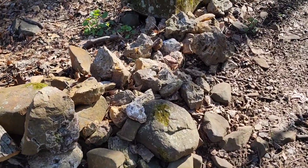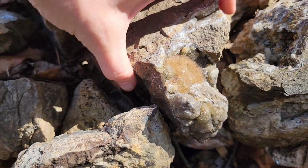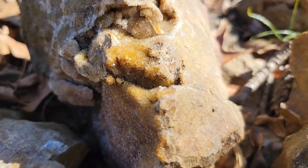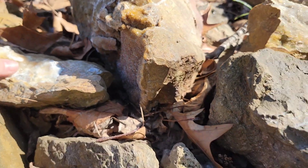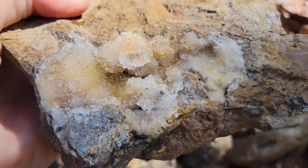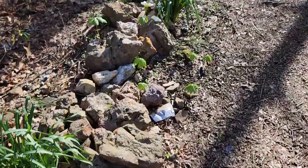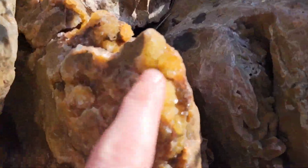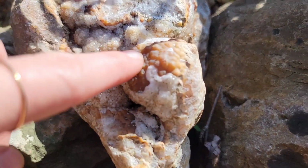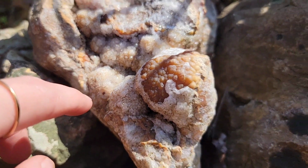So here's some of the stuff that we've found in the past couple years. Here's some of that druzy I was talking about. It's a perfect time to look at it because it's sunny out. This one's really cool. There's that. This one's really pretty. This one's like the botryoidal that I was talking about. There's that with the druzy.